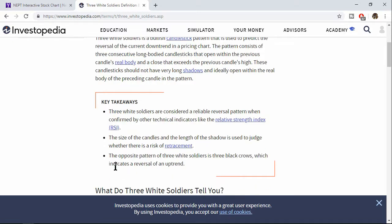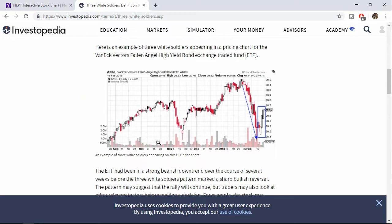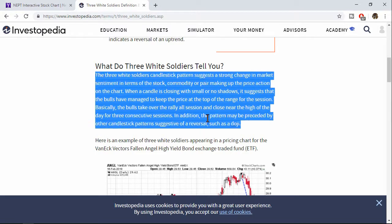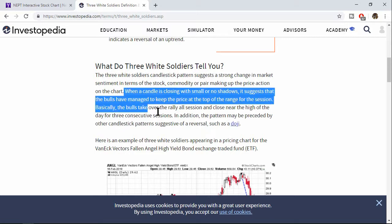But what happens with the one after the crow or soldier? Here we go. I think you don't care what happens after. Let's see. There's something after it. Hold on here.